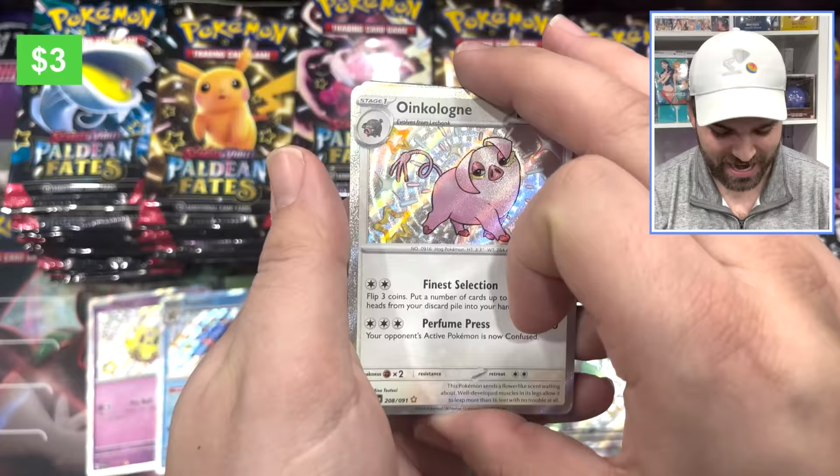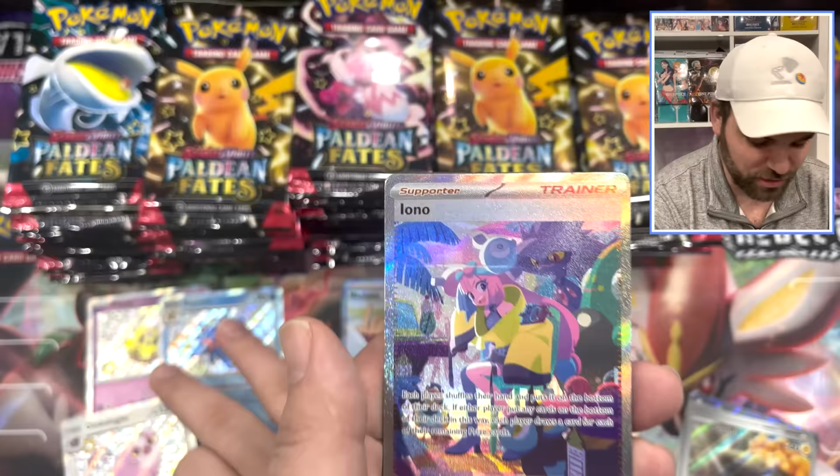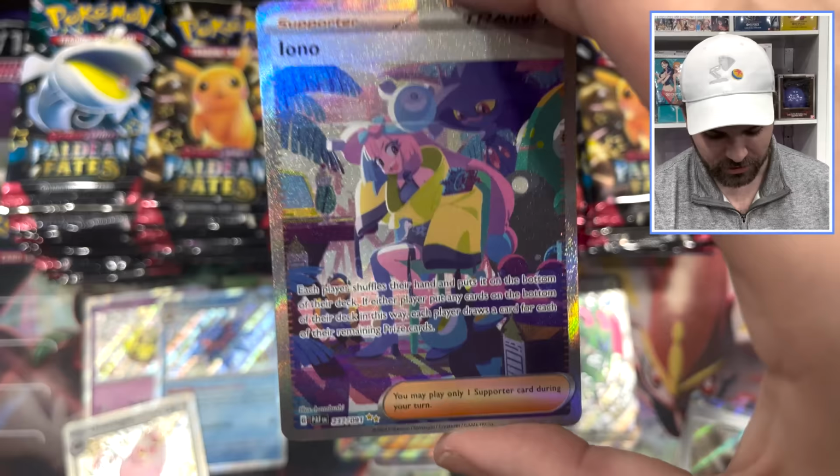So we got Oinkologne. I feel like I'm not saying that perfectly, but still very cool. We got an Oinkologne shiny, but our huge hit here is a special rare Iono, and it is absolutely gorgeous. Wow, that is really cool. A little awkward shininess going on there. I'm not sure if that's supposed to be part of the picture. So that is a special rare, guys.